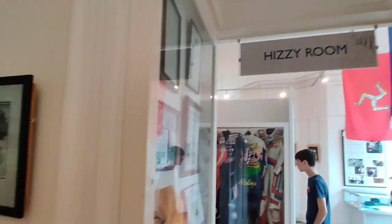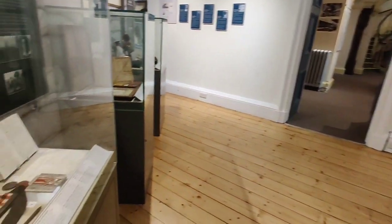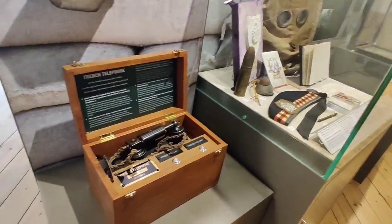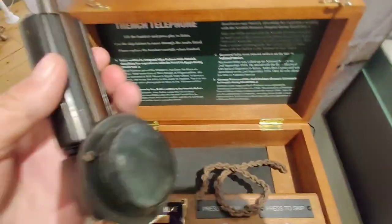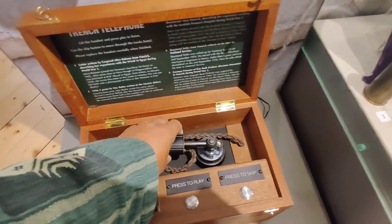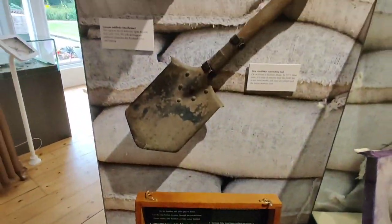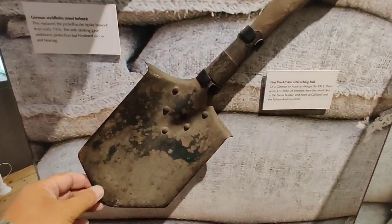Hizzy room. Oh, I used to have a phone like this. Wow. Not really, when you're joking. But I remember these little shovels when I was in the army.